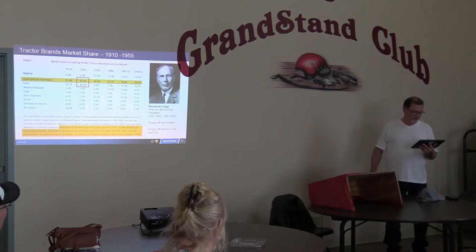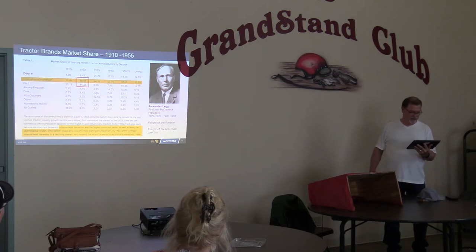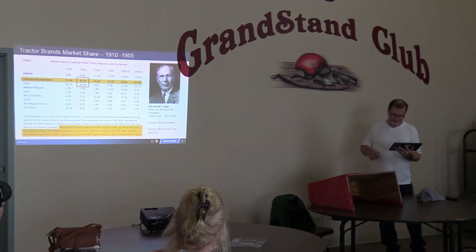But look what happened by 1950 to 55. Deere had 14.5%, International Harvester had 30%, Ford had 19%. But it's pretty amazing the impact.